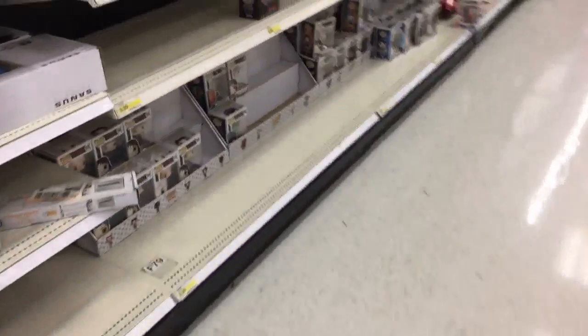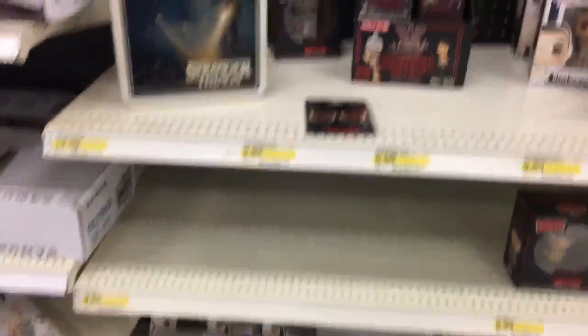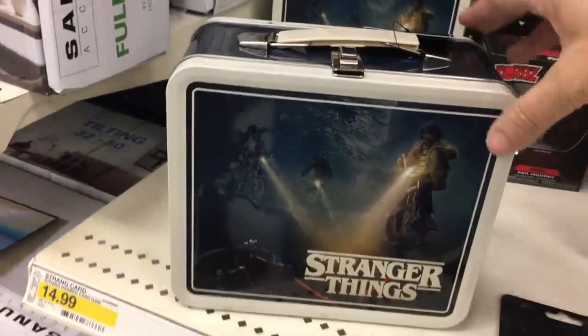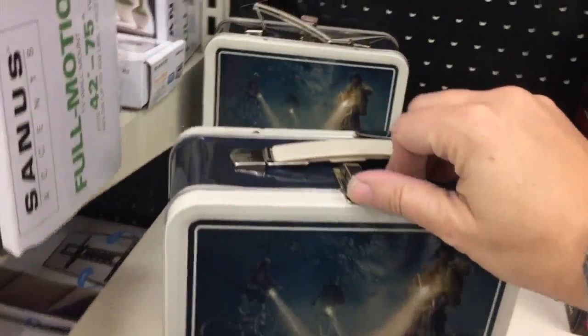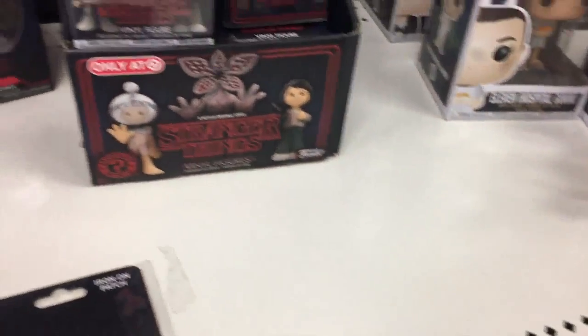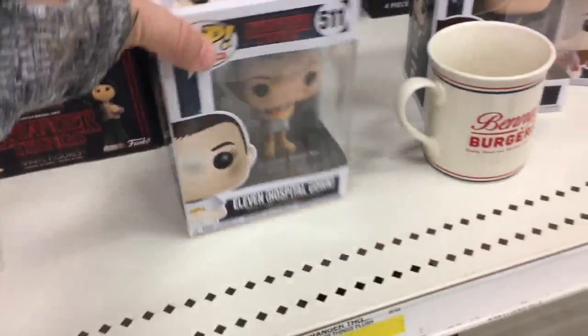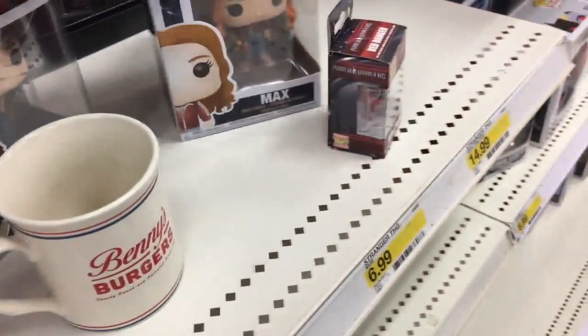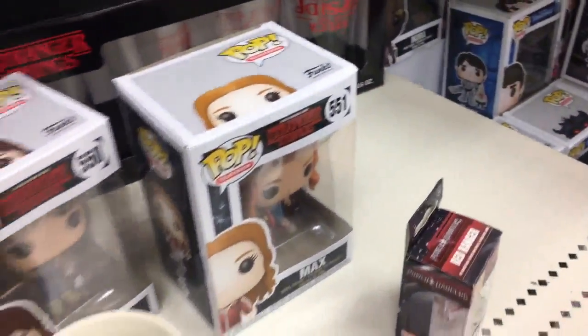I mean, section. Uh-oh. Looks like a wipeout. Oh, they got some of the mystery minis. Oh, they got the lunchbox! Look at that! That is sweet. Very cool. They have... Oh, Red Ranger. Red Ranger, you're not strange. Let's see who we got. We got 11 in the hospital gown. And we got Joyce. And we got Max. Very cool. And we got 11 as adorbs.